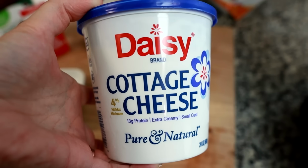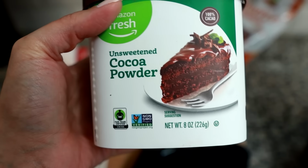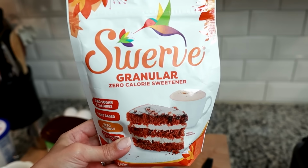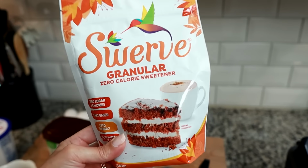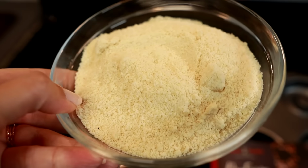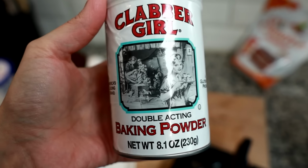For this recipe, you're going to need cottage cheese. We're going to be using the 4% extra creamy small curd cottage cheese by Daisy. You'll need eggs, unsweetened cocoa powder, and sweetener. We're going to be using Swerve because we've been using it a lot lately and we really like it. Vanilla: she actually uses a vanilla syrup in her recipe, but we don't have that, so we're going to be using vanilla extract. We're going to be using almond flour. She calls it almond meal, but I think that is what people outside the United States tend to call almond flour. And baking powder.